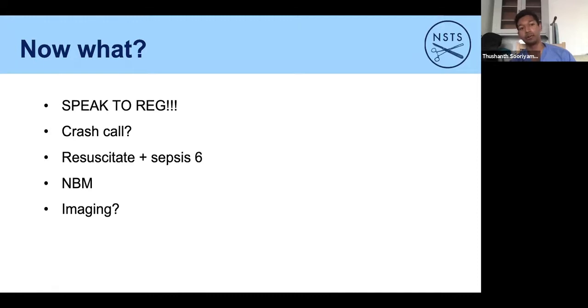Depending on how quickly your registrar can get to you, they could be, for example, in theatre doing an emergency case, your SHO might be in A&E resus, and you could be left alone on nights with this patient. It won't always happen, but it's a possibility. So you do always have the option of putting out a MET call for this patient. And no one's going to blame you for putting out a MET call when you think a patient's so unwell. You could say this is a peri-arrest.